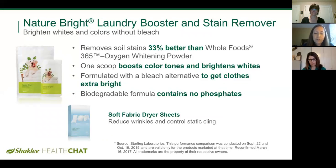And our soft fabric concentrate and dryer sheets help prevent wrinkles and reduce static cling. And the liquid cleans 68% more loads than the same amount of Ultra Downy Free and Gentle liquid. And the dryer sheets are fragrance and dye free. I like to break each sheet into 2 and place it into the dryer for even distribution.